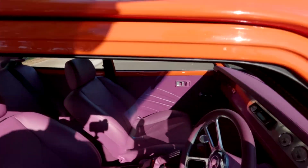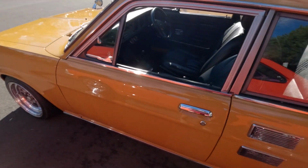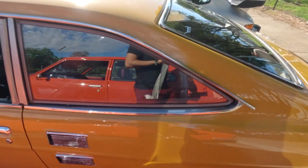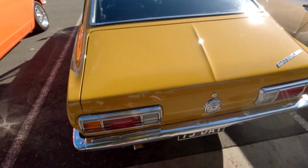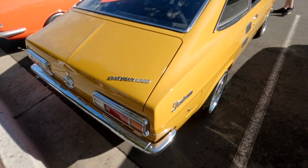Little Datsun behind us, cute little thing. It's cool. Got some pretty big camber going at the front, which is mad. The colour's actually quite interesting. Not sure if it's original or not. I'm going to have to ask him.